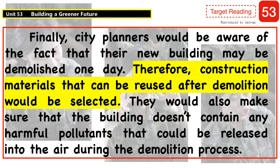Finally, city planners would be aware of the fact that their new building may be demolished one day. Therefore, construction materials that can be reused after demolition would be selected. They would also make sure that the building doesn't contain any harmful pollutants that could be released into the air during the demolition process.